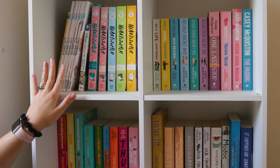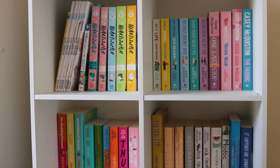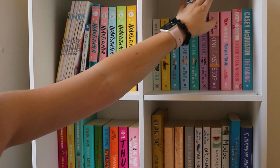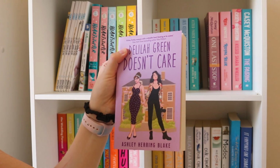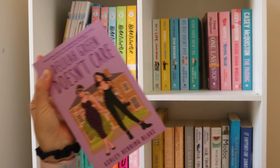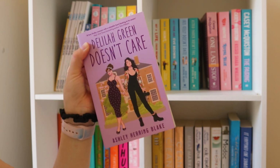As you can see, I keep graphic novels here, and then I also keep mostly romance on this bookshelf as well. They're all brightly coloured, which makes me very happy, but some of my favourites have been Red, White and Royal Blue by Casey McQuiston, and Delilah Green Doesn't Care by Ashley Herring Blake, which is a female-female romance that I really enjoyed. Sadly, I didn't love the last one in the series as much as the first 2, but I still enjoyed all of them.